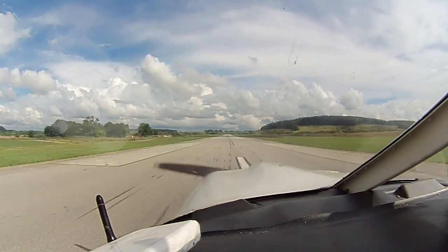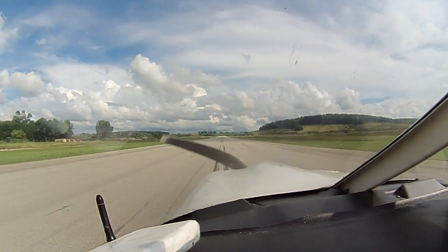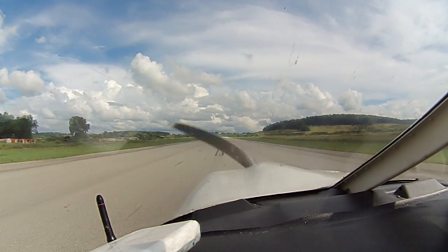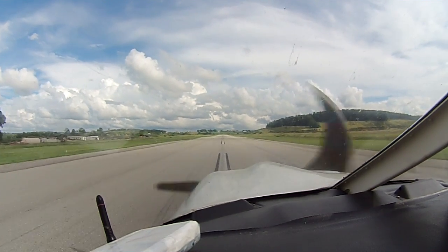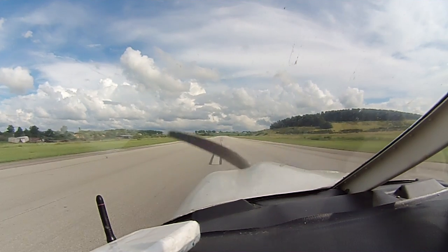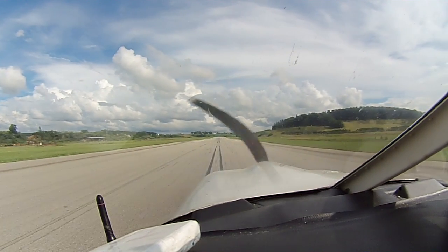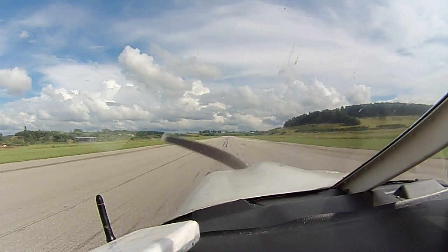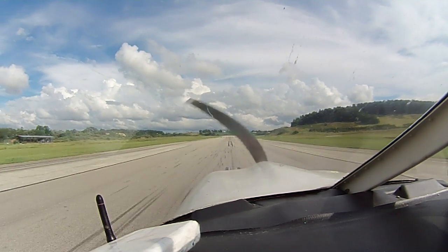That was nice, soft field. Yeah, that was pretty firm, huh? You want to come in with a little bit more power. I'd love to see about 16 inches of manifold pressure there. I think what happened was the illusions felt a little bit that I was high. The flare? Okay. I thought that I was higher, but then I guess I was lower.